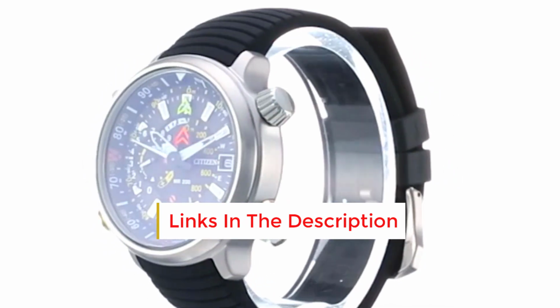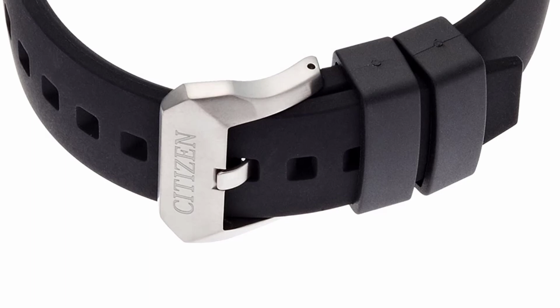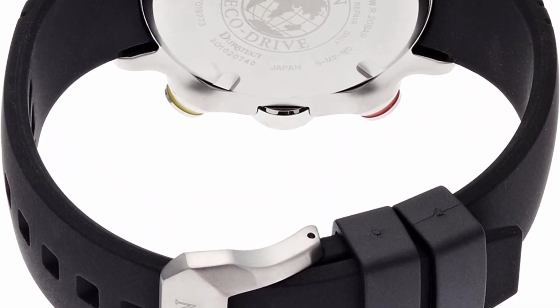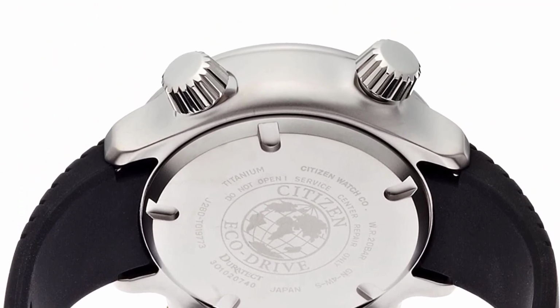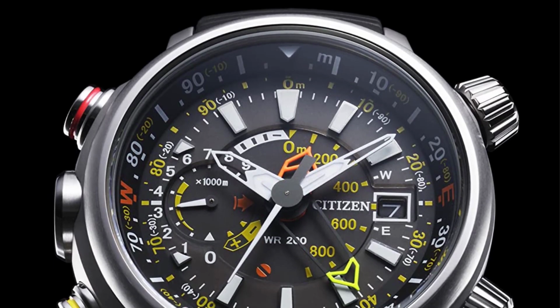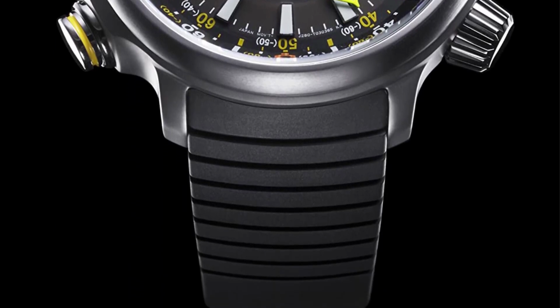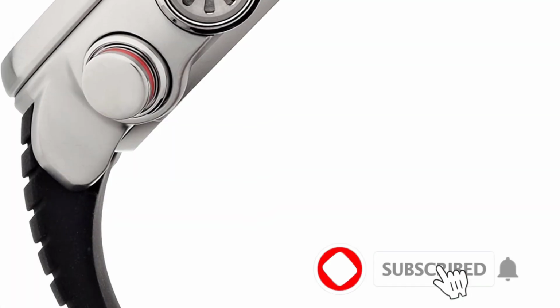Fitted on top of the case is a rustic bronze tone rotating bezel that adds to the watch's old-school aesthetic. This bezel is marked with white indicators for the electronic compass function, which you can use to navigate yourself out of any tight spots. The busy-looking watch face is also made up of a black dial with the following components: an analog time display, a square date window, a skeletal, arrow-shaped hand for the compass, and an altimeter function with a range of up to 32,000 feet.